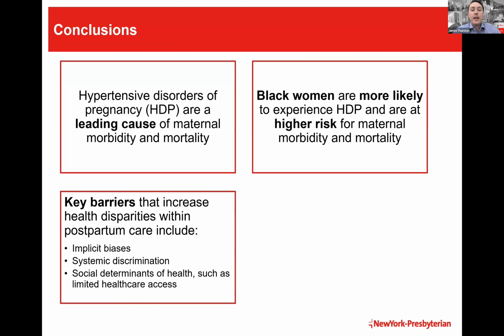The key barriers that likely are increasing healthcare disparities within postpartum care include those implicit biases that we discussed, as well as continued or historical systemic discrimination that is still affecting social determinants of health, such as limited healthcare access.